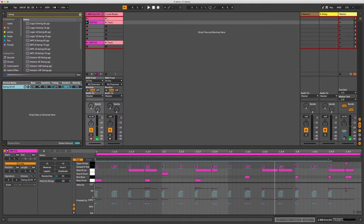And I think if you were doing something slower, you might get more of a sense of things moving around. But yeah, the humanness, the slop, as you say, is definitely possible to do with a groove. And you can make your own grooves too. So you can make something kind of sloppy and then apply it to a clip like this.